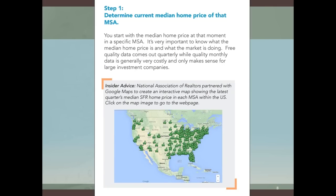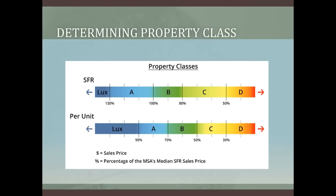It has a link to the map we're looking at. When you click on the map, it'll take you to a Google Map page that has an interface where they've pulled data from the National Association of Realtors, and every major metropolitan market in the country, also known as an MSA, has a little house on it. We can click that house, and we can get the current quarterly median home price in that particular market. That's very, very helpful information, and that's going to be the essential component that we need in order to determine the property class within a given metropolitan market.